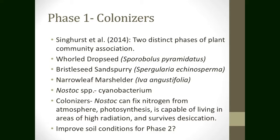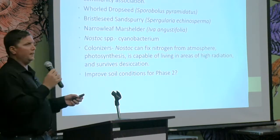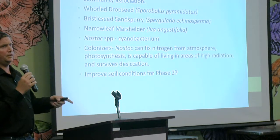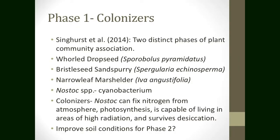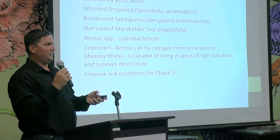So world drop seed is one of the species that's out there. It's a little grass that's actually pretty common in medians too. It can just handle trash conditions. A cool one, we'll see a picture of it in a minute, is bristle seed sandspurry. There's one called narrowleaf marsh elder. And then the cool one on this one is actually a cyanobacteria, called nostoc. I don't know if y'all have ever seen it. It looks like someone had a dirty nose with a bunch of runny stuff and then blew it on the ground. It's this dark, snotty looking stuff.